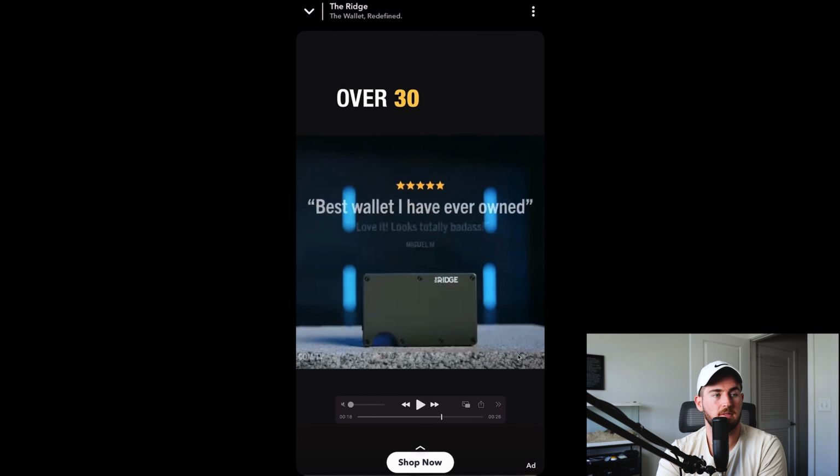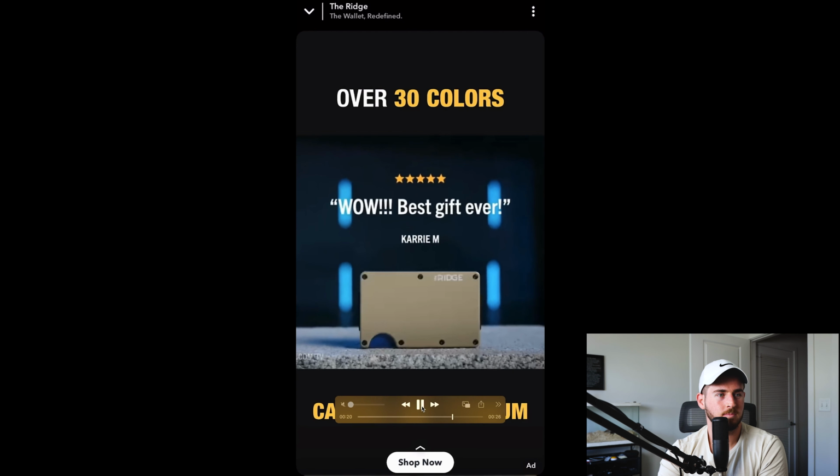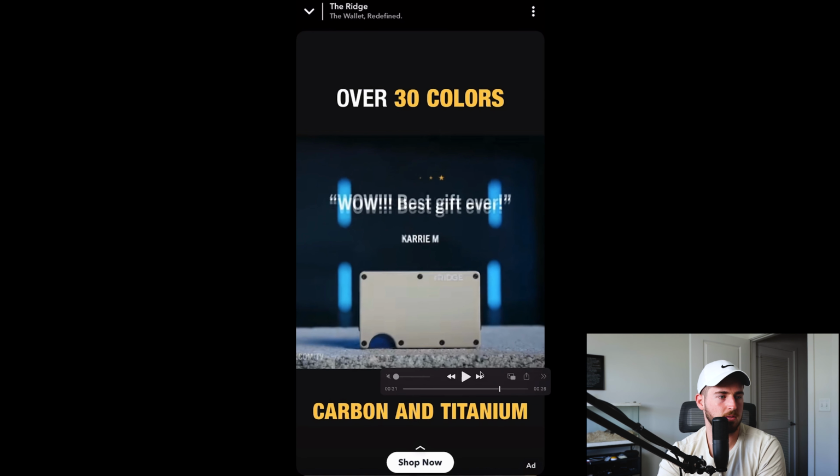Cool. So this is just showing off all of the varieties. Also, another great thing right there, showing off the variety of colors you have to appeal to more buyers. So that way they're like, oh, I don't want black, I want blue. Well, here's the over 30 colors they have. Okay, let's see what we got there. Over 30 colors. I cannot move this. Okay. Oh, there we go. Carbon and titanium. Okay, cool.